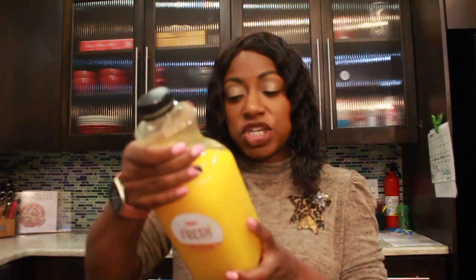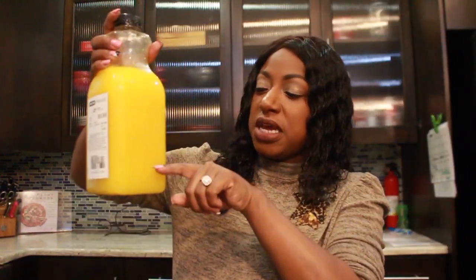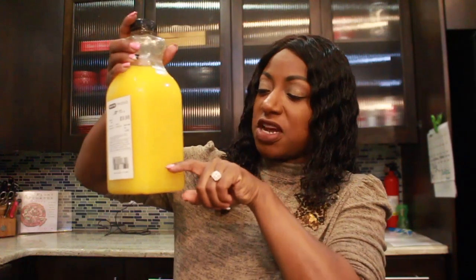The ingredients should contain, it says contains 100% juice. Oranges is the ingredient in this juice. I could juice this at home. That's how pure it is, and they sell it on the shelves. If you see the juice and all the pulp and all the stuff down here at the bottom, that's actually a really good sign. That's what you want in your juice.